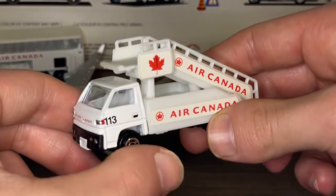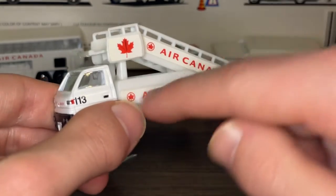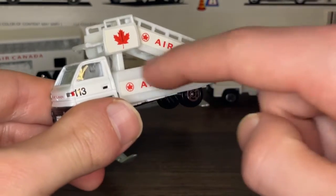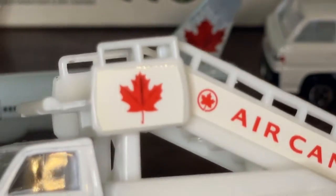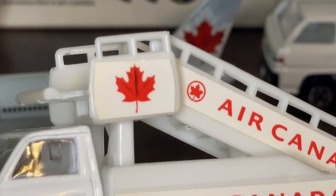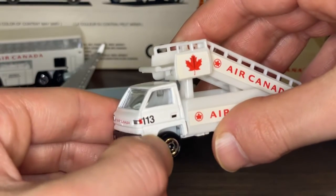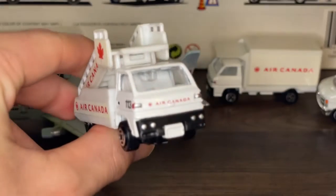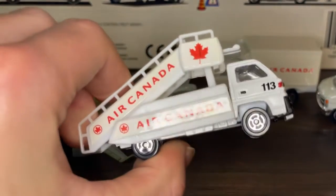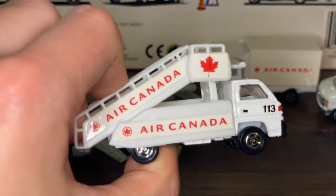So the stair truck, just like how it was displayed on the box art image, has the Air Canada logo displayed on the bottom and on the sides, and then has the maple leaf, in more detail than it even was on the plane, on the top portion of the stair truck. There's the item number right there, 113, and then Air Canada is displayed on the front of the truck, and then the Air Canada logo on the bottom going up along the side, and the leaf on the top of that as well.